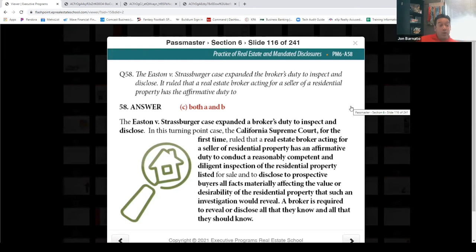So Easton versus Strasburger, a very important case in California, okay? It involved a house in Southern California, out in the hills. Very expensive house. I think it was $170,000, but this was back in the day, so it was a lot of money back then. Not so much now. The house is on a hillside, and what they had done is bring in fill dirt because the house has to be built on flat land and there were slopes. So they brought in dirt so that they could build the house flat.